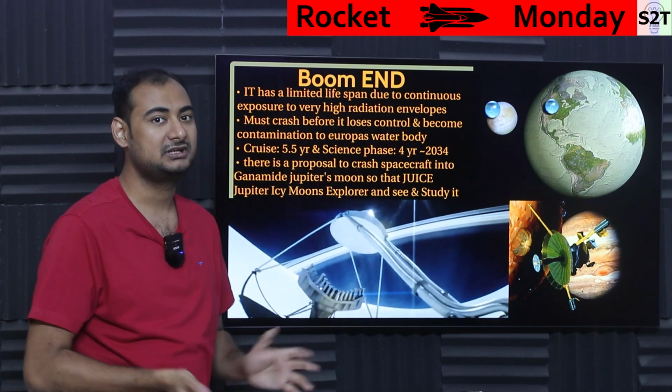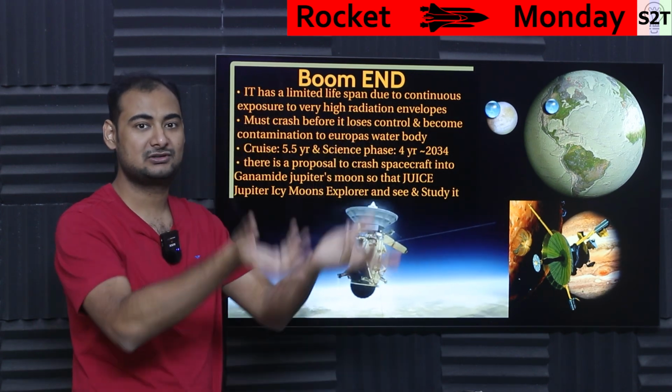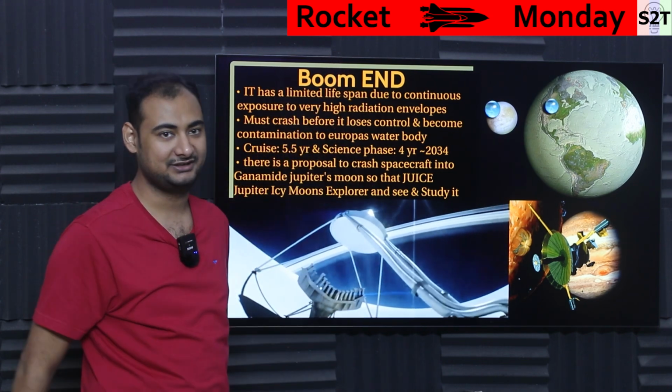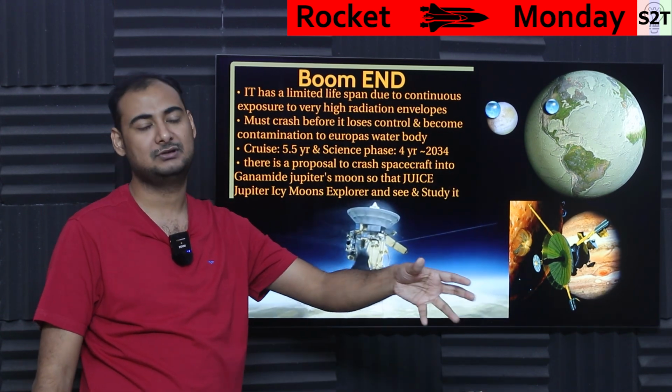That boom would give us a lot of data, maybe even digging 1 or 2 meters deep. And not to mention, the plume will not fall very quickly because it's a moon, not Earth. So the plume will be there in space for a very long time, so we can study it quite effectively. So that's a far out plan, but there is room for that.